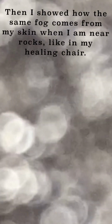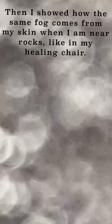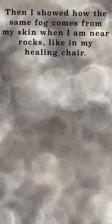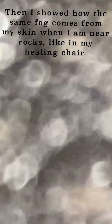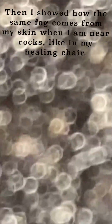It's not the fibers of the chair. It is the nano going through the fibers of the chair and being sucked up by the rock, or many rocks present in the chair. But I'm not going to sit on that forever. So, but you can still see, look at that.